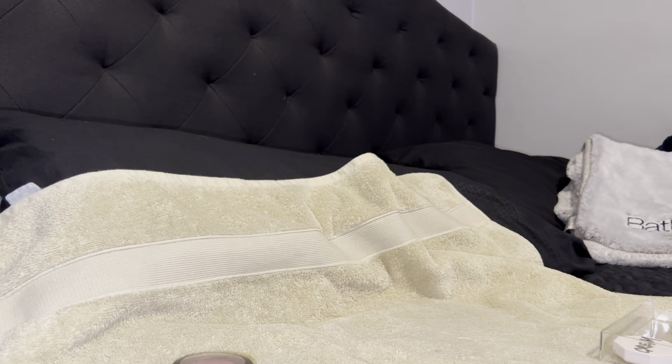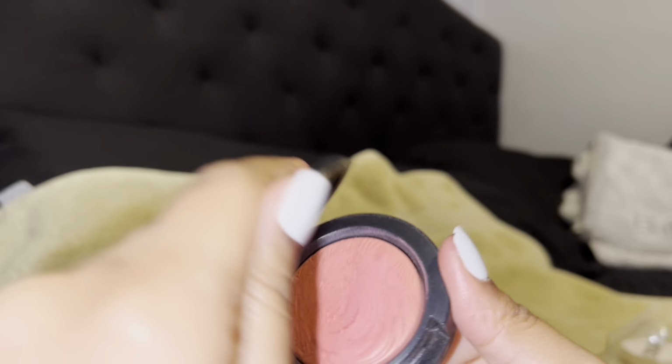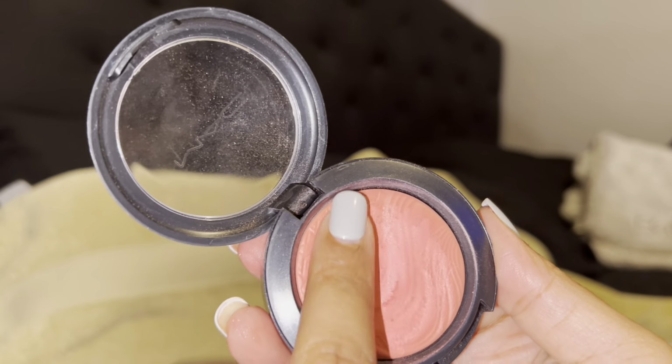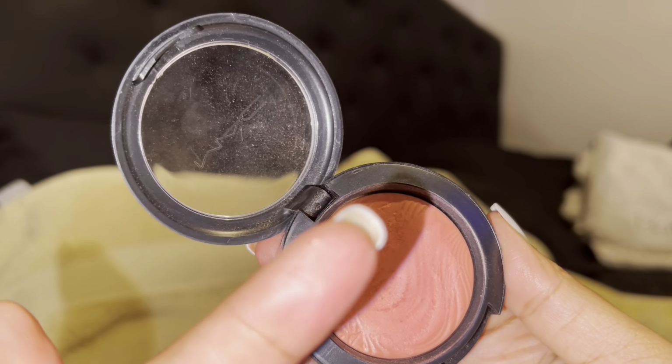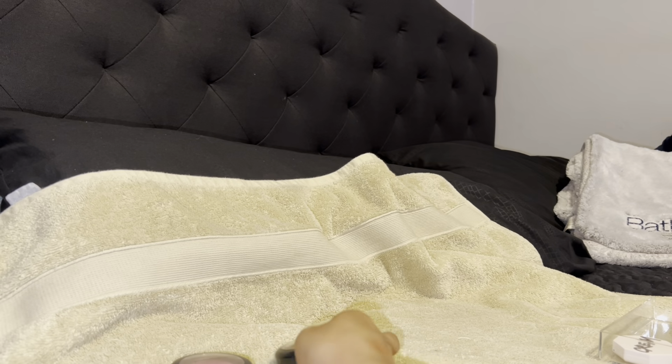This was from the Extra Dimension collection. This was in Flaming Chic, and this was really pretty, but this always had like this weird cast over it. You could still use it, but yeah, no, I'm gonna get rid of that.